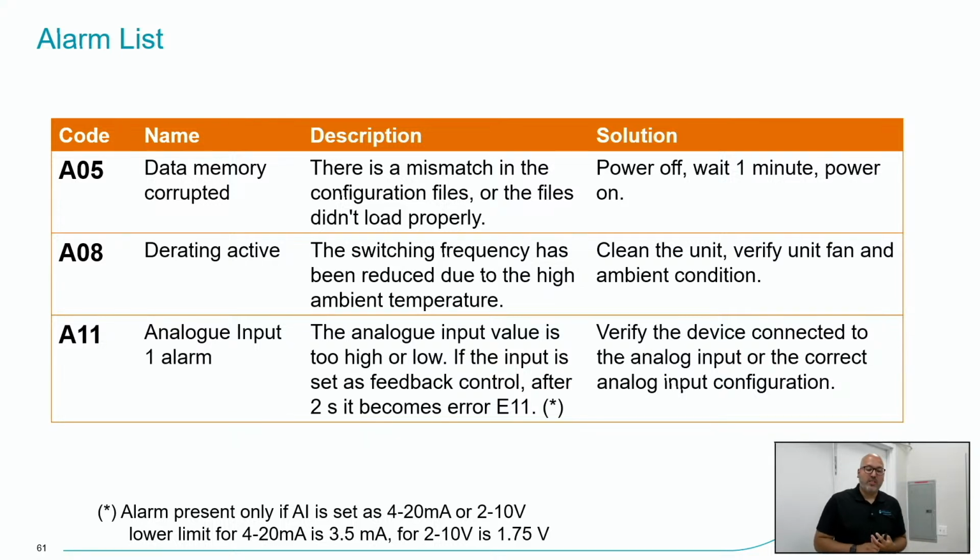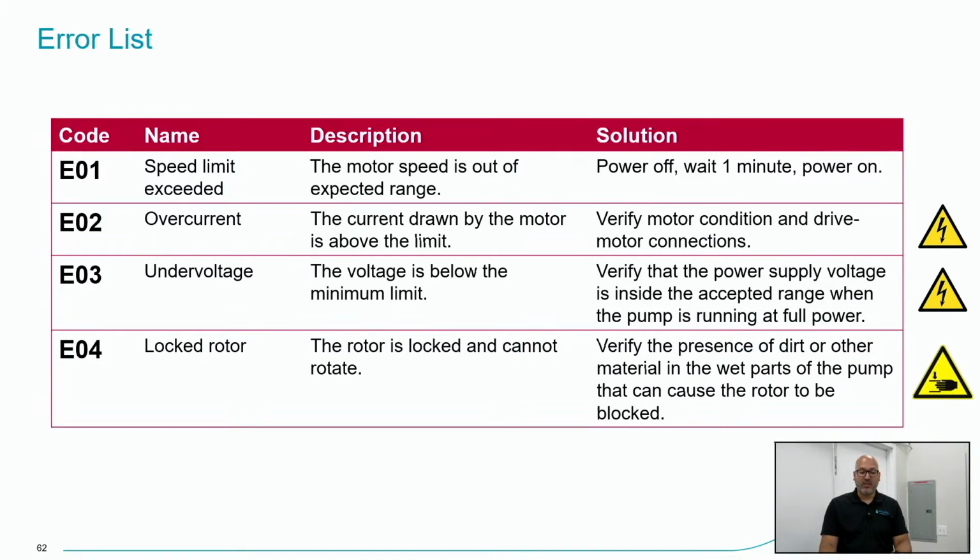But there will be an alarm list built into the Hydrovar X unit itself, or in our IOM, you can go look. Any alarms, which are those non-blocking, will start with an A followed by two suffixes. Then you'll have the name, description, and potential solutions to get that fixed. And then similarly, any errors which are more critical and shut down operation, they start with an E followed by a digit code, which have their own names, descriptions, and potential solutions associated with them as well.